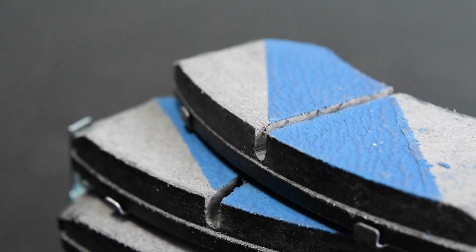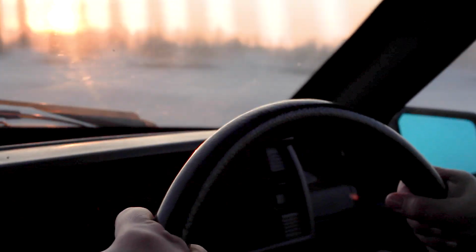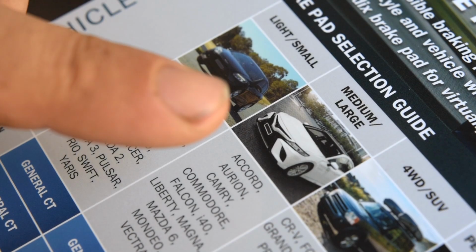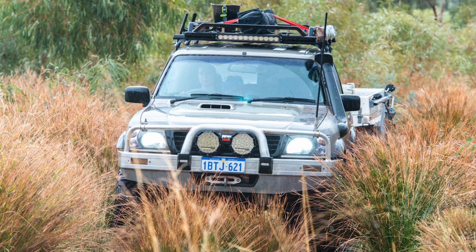Matching a specific brake pad formulation to your driving style as well as the vehicle will net you the best possible braking performance and shortest stopping distance. Start the selection process by choosing the driving style which matches your own. Then move on to the vehicle type, from small to large, commercial or anything in between.